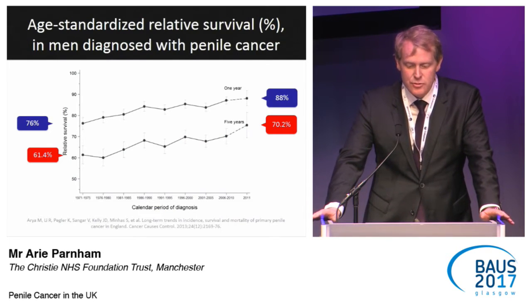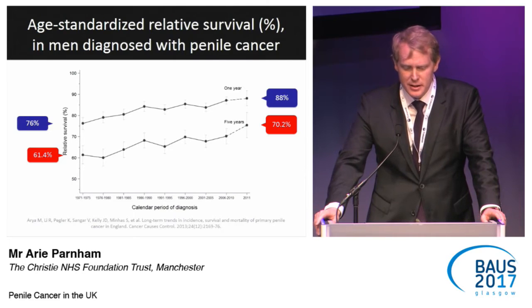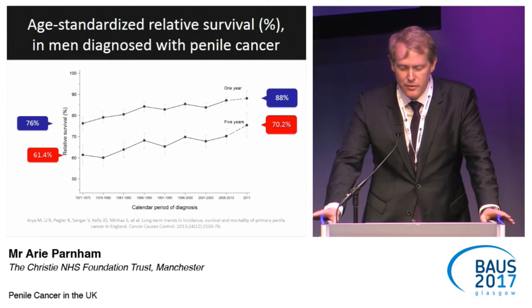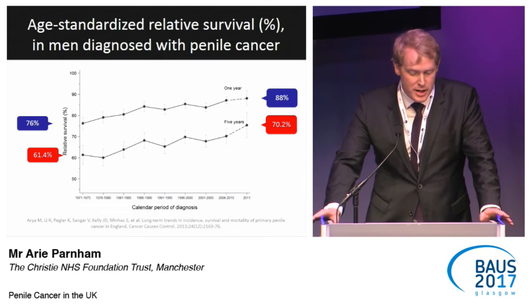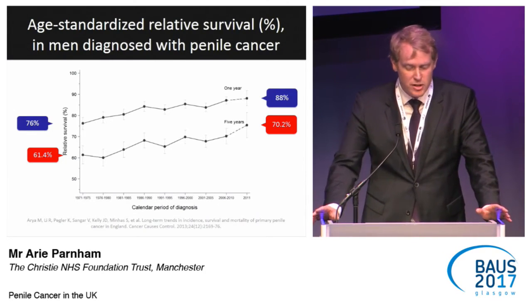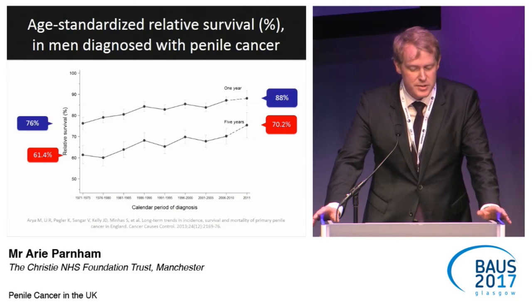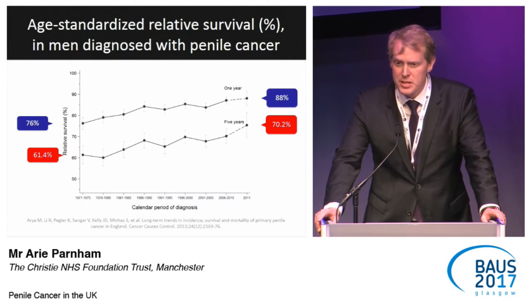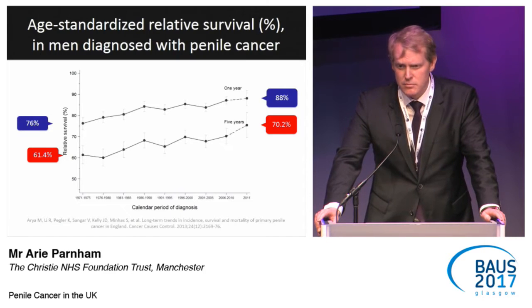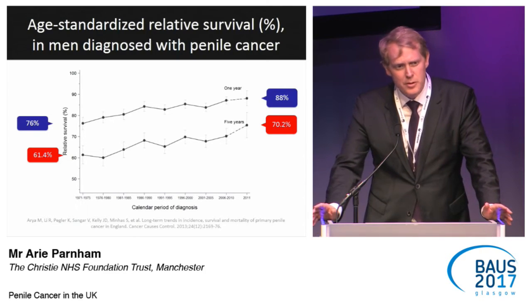If we look at the age-standardized relative survival in men diagnosed with penile cancer, this is a paper by Arya, you can see we've got 1-year survival and 5-year survival. And that's between 1971 and 2011, and there's been a general improvement. So the 5-year survival has gone from 61.4% to 70.2%, and the 1-year survival 76 to 88%. Why is this? Well, there's probably a number of factors.